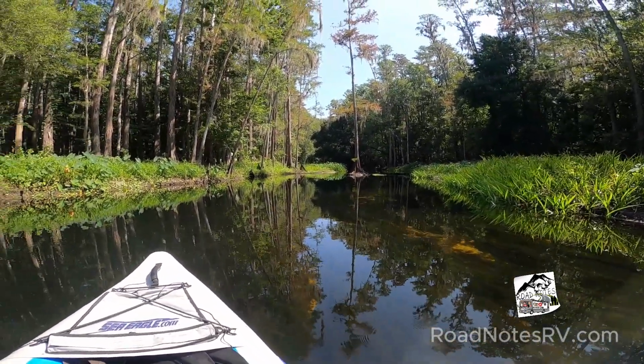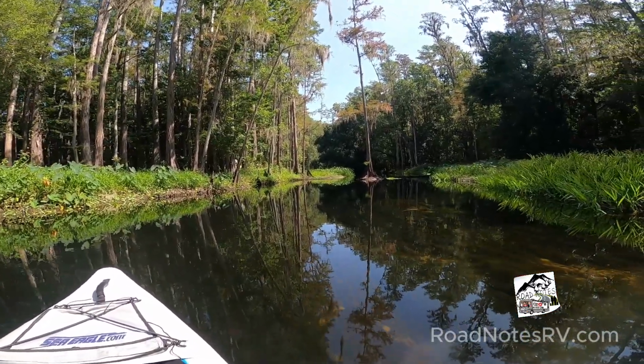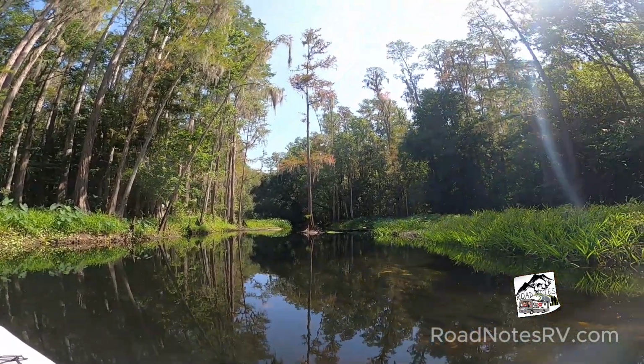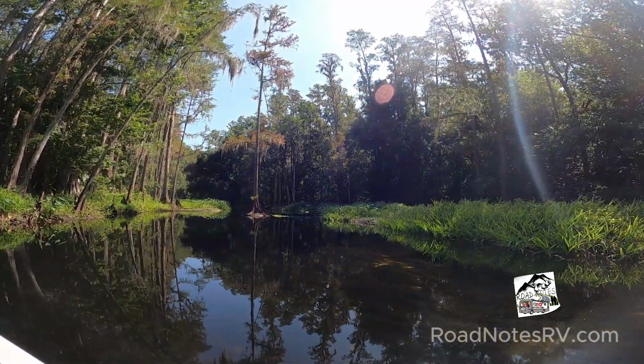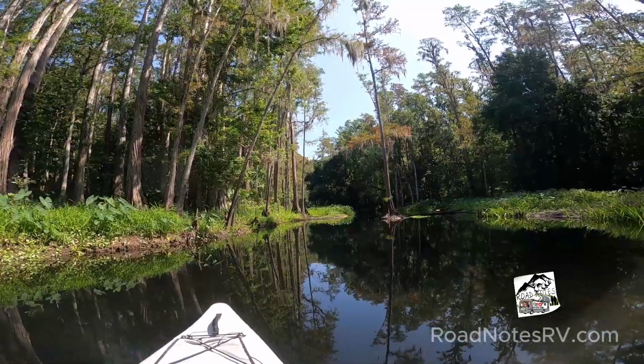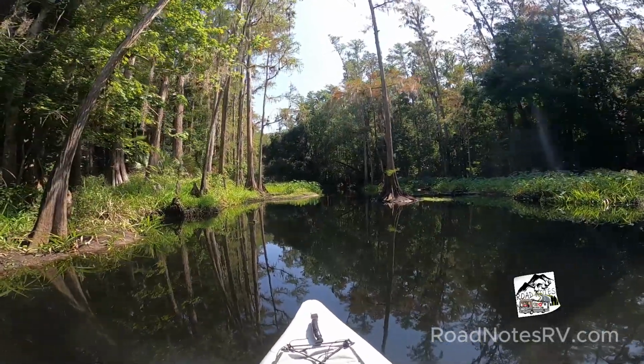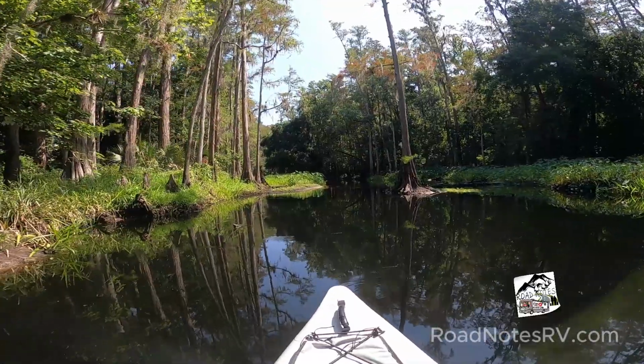This is going to get tough to pass though, because there's needles. We'll walk it. Cypress coming out. That is cool though. Lots of knees, cypress knees. Definitely getting super shallow over here.